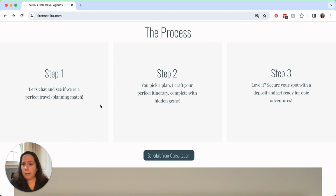So step 1 is let's chat. I would change that a little bit. I would actually say schedule your consultation. Let's chat and see if we're a perfect travel planning match. And then make that the words schedule your consultation, actually make that a link. So you can have your button down here, but you can also link to it in the text.